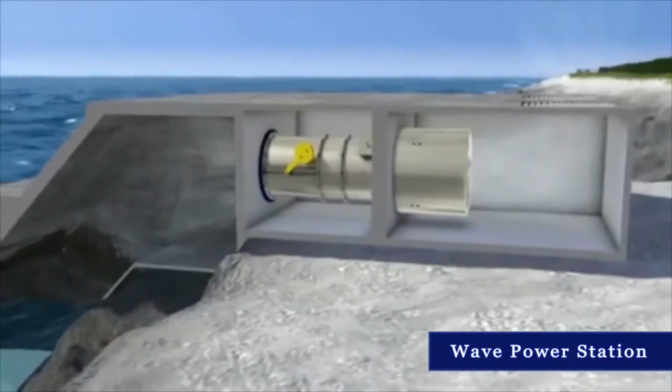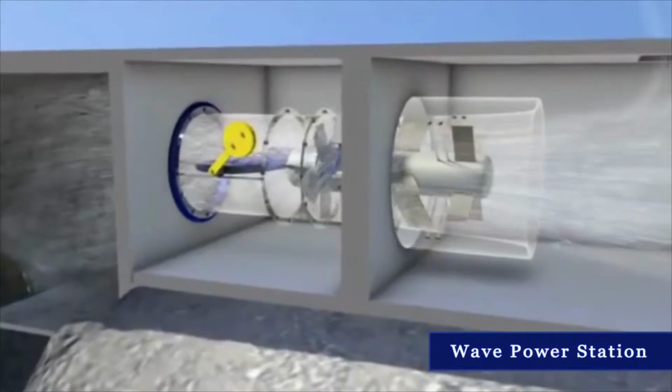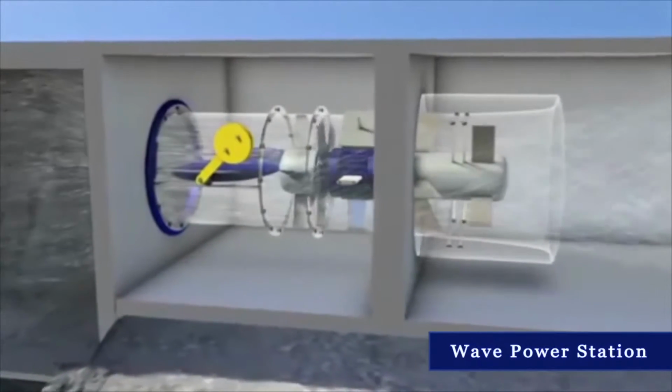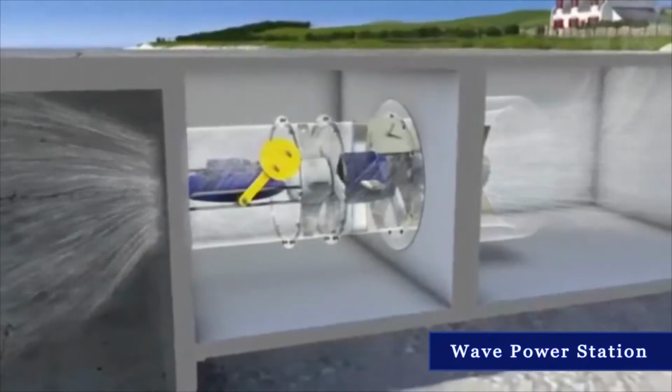As air is compressed and decompressed, it has sufficient power to drive the Wells turbine. It is a feature of the Wells turbine, named after its inventor, that it is driven in the same direction by both forward and reverse airflow through the turbine. Even relatively low wave motions can generate enough airflow to keep the turbine moving and to generate energy.